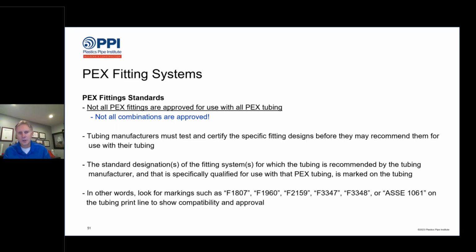So what the user has to do is actually look on the print line of the tubing, or the product literature, or the packaging for the specific marking of the various fitting systems to find out which fitting systems are recommended for use with that type of tubing.